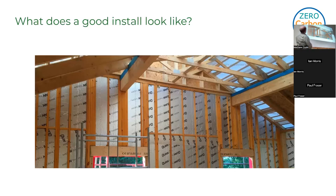Okay, so what does a good install look like? So this, in my book, is pretty okay. I mean, this is mid-stage. They haven't oversheeted it yet, but you can't see any gaps between the timbers. It's obviously been cut with a table saw, not a handsaw. There's no squirty foam filling the gaps. So, you know, it's just about time and attention to detail. And once that's oversheeted, it'll look pretty good on a thermal camera.